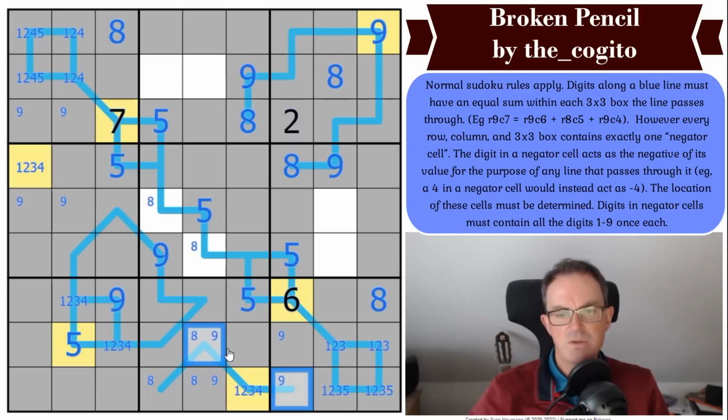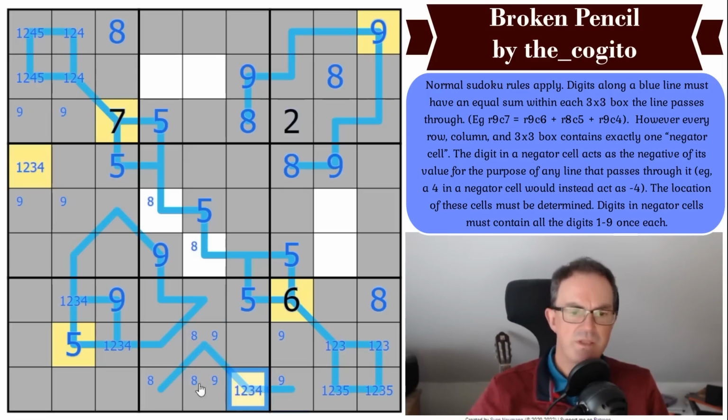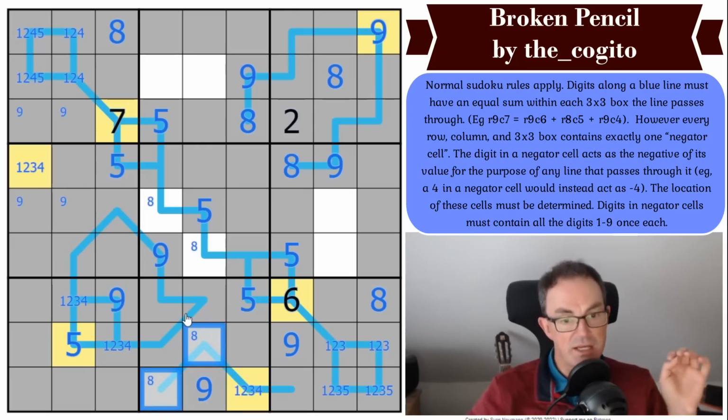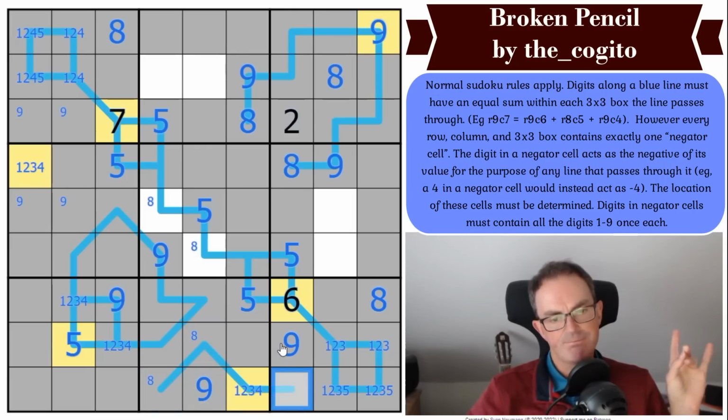Because then those are the same number on different sides of the equation. And that would mean those two have to add up to 0. And that means that one's the same as that one, which doesn't work. So these are not 9. That's 9. That's 9. Therefore there is 8 on the line as a natural 8. So that digit's got to be quite big, actually.